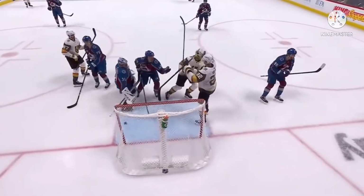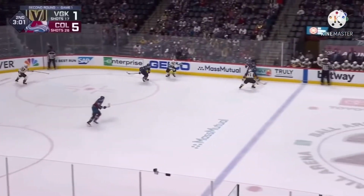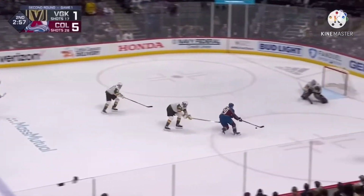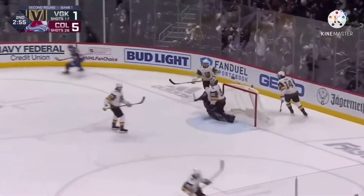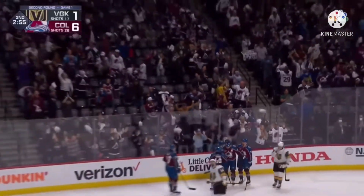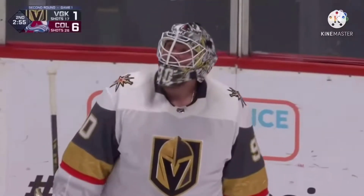And just very similar to the goal. The National Hockey League. Leonard and Marc-Andre Fleury. Leonard has allowed 5. Here comes McKinnon making 6. Nathan McKinnon with a spectacular goal. His second of the night. It is now 6-1 Colorado.